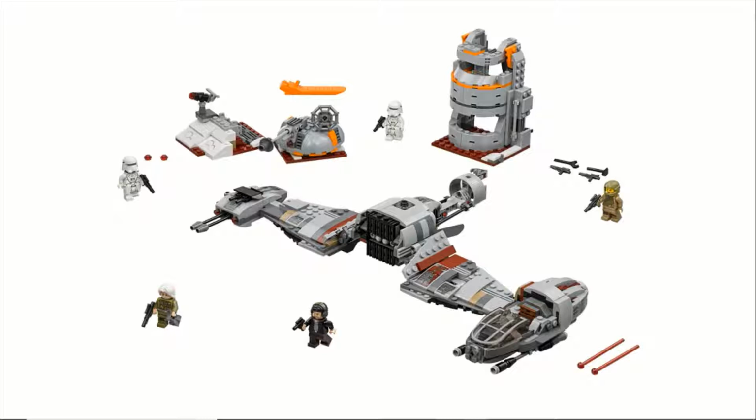Obviously, my favorite part about this one is going to be the actual kind of speeder thing that they use on Crait. But everything else just feels so disconnected and weird. This one comes with 5 minifigures. Comes with Poe Dameron, 2 First Order Snowtroopers, a Resistance Trooper, and Admiral Ematt of the Resistance.